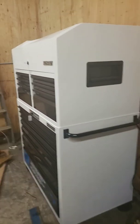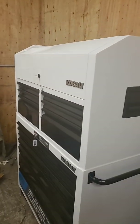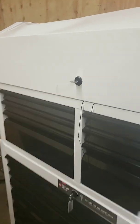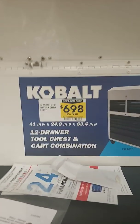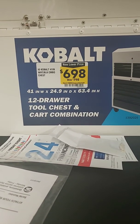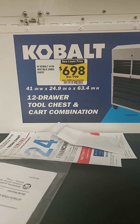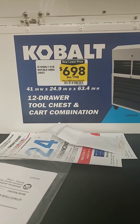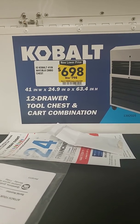So the story with this toolbox, as you can see, is it's got a giant dent in it, and I bought it like that. Originally, and you can see I've got some receipts in my hand, let's see if we can get those out of my hand so we can open that up. On that Sunday they were selling these boxes for $698 plus tax. Normally I go to Lowe's, and half the reason I shop at Lowe's is I get a 10% off military discount every day, which is a pretty good deal.